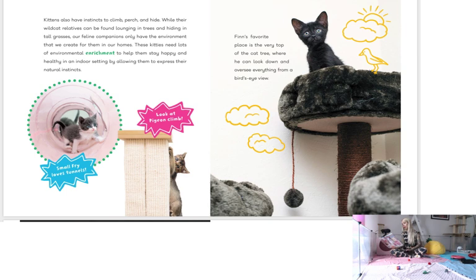Small Fry loves tunnels, and Pigeon loves to climb. Finn's favorite place is the very top of the cat tree, where he can look down and oversee everything from a bird's eye view. You can see I have some enrichment items in here for my kittens, including little hideaways, toys, and lots of different things they can interact with. And at the end of this book, we're going to give them even more toys and activities.